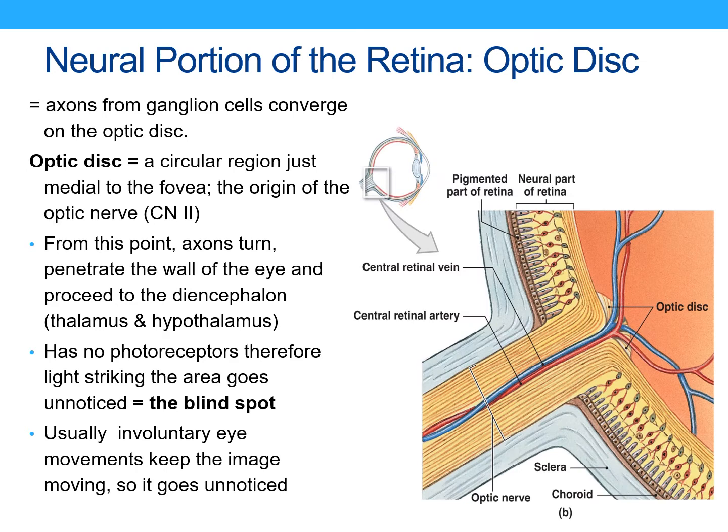So just to follow up, those horizontal cells and the amacrine cells, their purpose is to facilitate or inhibit the transmission of signals between the photoreceptors, the bipolar cells, and the ganglion cells, and therefore they have the ability to alter the sensitivity of the retina.